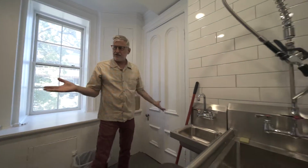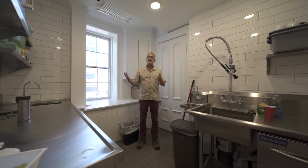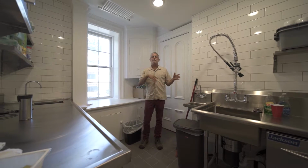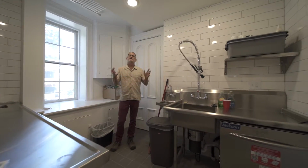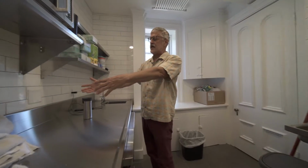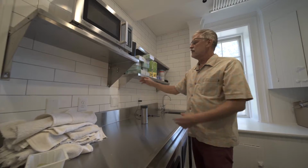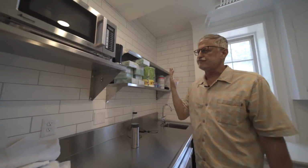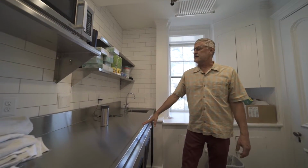The commercial kitchen is designed for reheating food. So all the food that we will be serving in the cafe will be prepared and frozen, most likely. So we will reheat it and serve it. What's missing on this countertop is a high-speed impact oven, which uses microwave and convection to heat food up in like 2 minutes, or 160 seconds, or however long it takes. It's very fast.